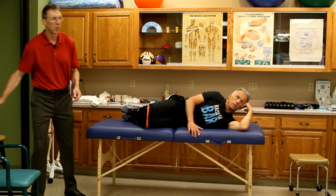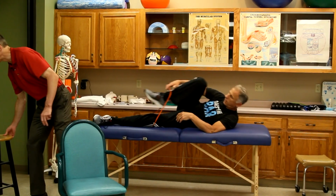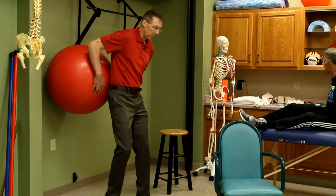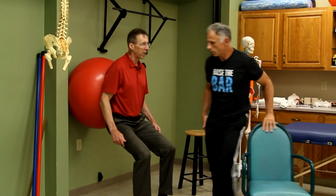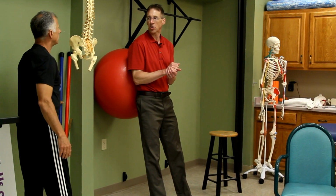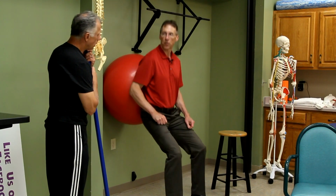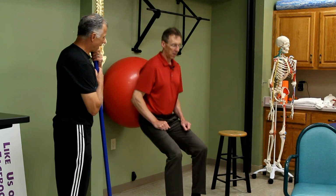So now I'll show the next one, Brad. I like this one, the ball on the wall. The reason I like this is if you're having knee pain, you can actually do shallow squats. If you only go down this far, you're really not putting that much stress on the knee, yet you're strengthening the knee. I mean, you can actually have cartilage problems and still probably squat down this far, and you're not grinding that cartilage together. Right, so the pain-free range.